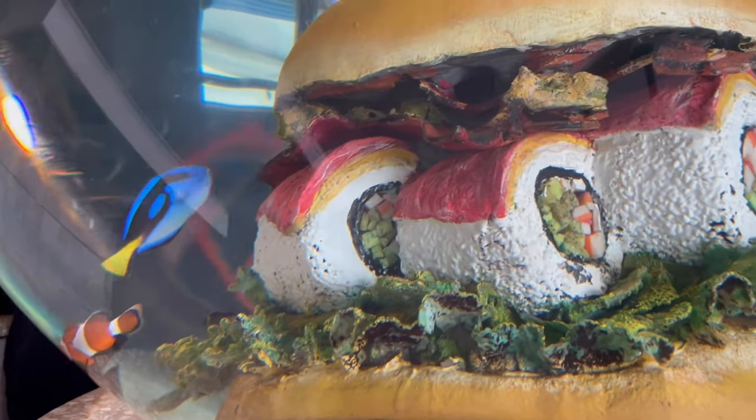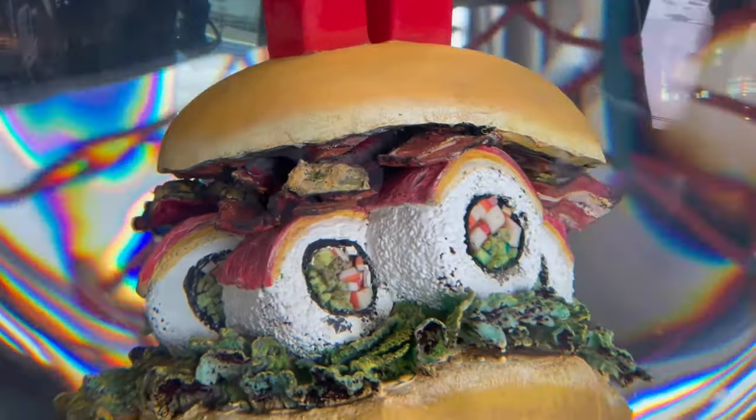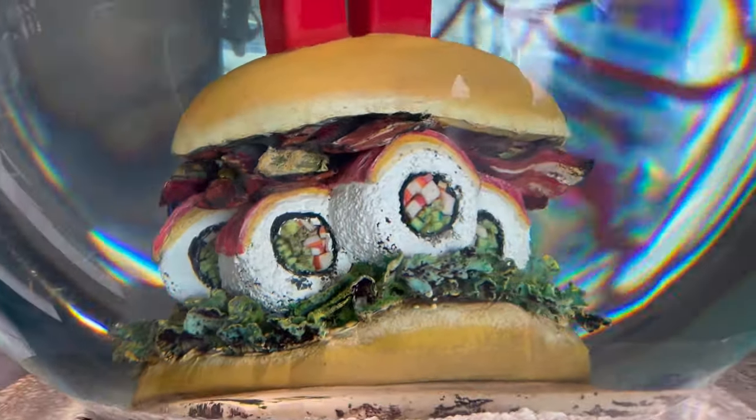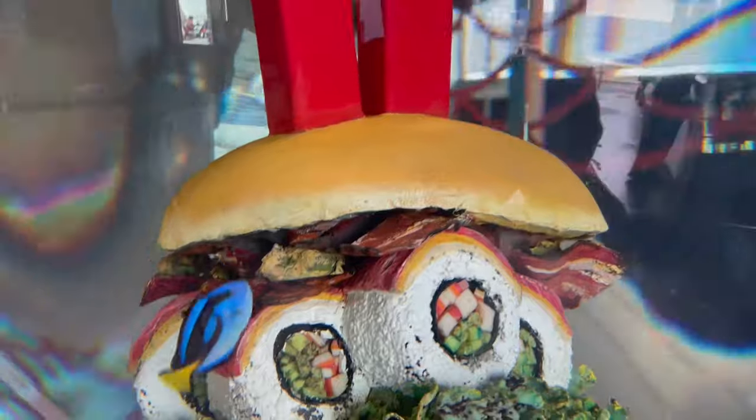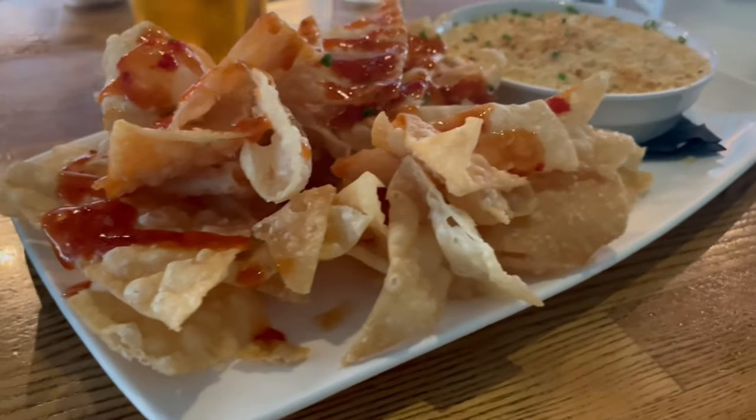Got an excellent aquarium over here right when you walk into Cowfish, with this giant sushi burger and all of the fish swimming around the burger. That is so awesome. You could just look at these guys the entire time we're here, but we gotta go to our table and order food.